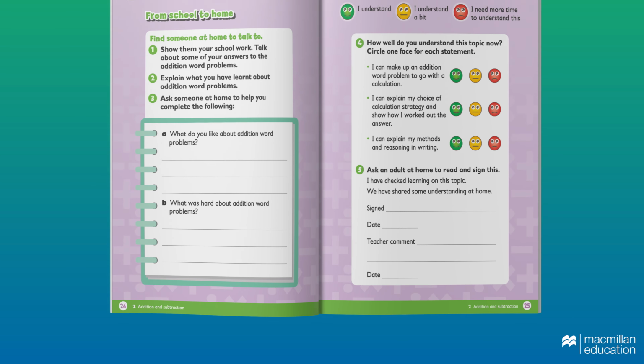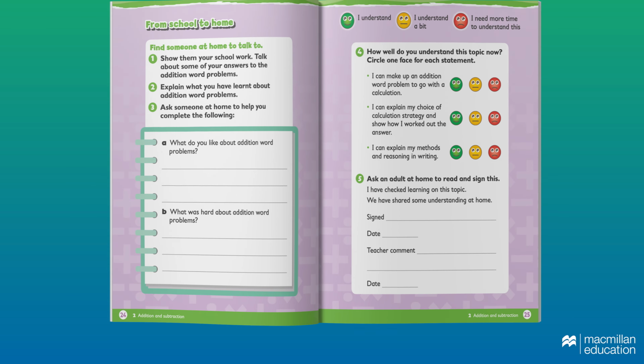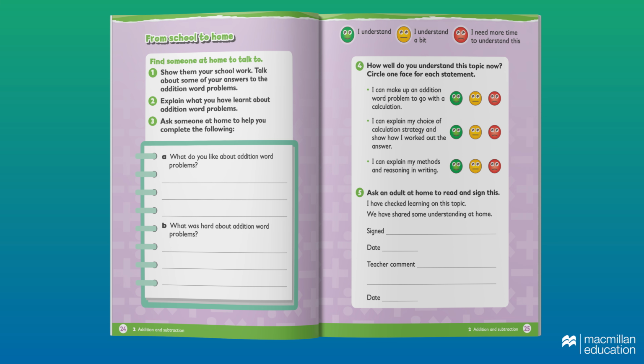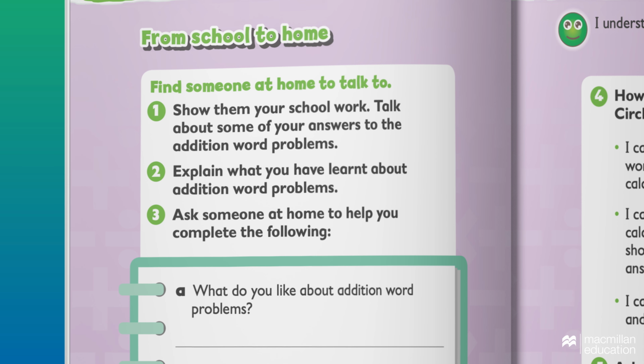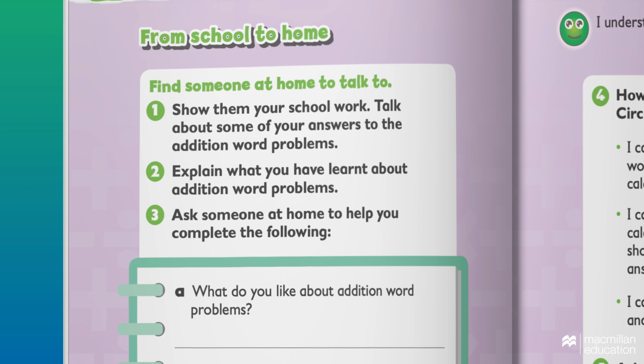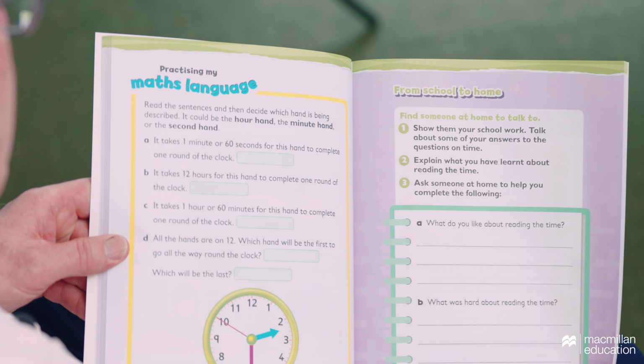But there's a really crucial couple of aspects of this. For example, there are sections called From School to Home. And this specifically allows children to talk to someone at home. I'll just read this little one. Show someone at home your schoolwork. Talk about some of your answers to these questions. Explain what you've learned. Teachers have known for many years that explaining something to somebody else actually helps you learn it. So one very good way that parents can support their children is simply to go through this and also to practice language. There are sections called Practicing My Maths Language.